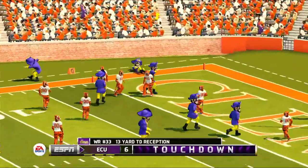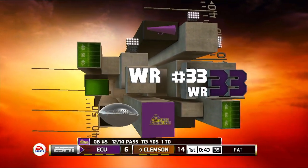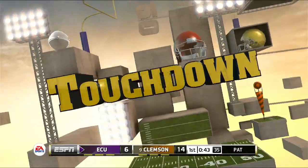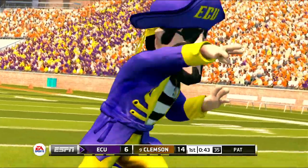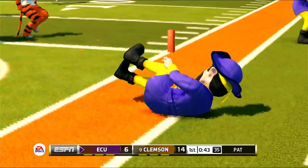Throws it and it's caught for the touchdown. Wideout. Yeah, they saw something upstairs. It led to a touchdown. You can thank the play calling there.